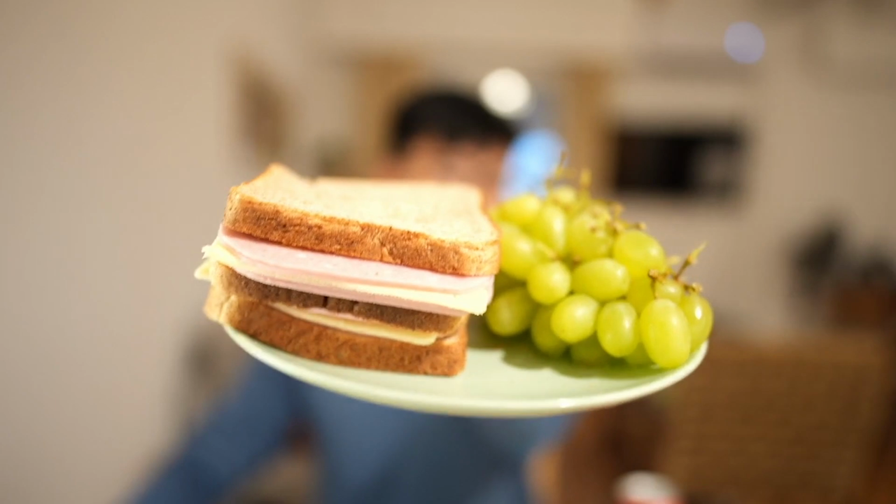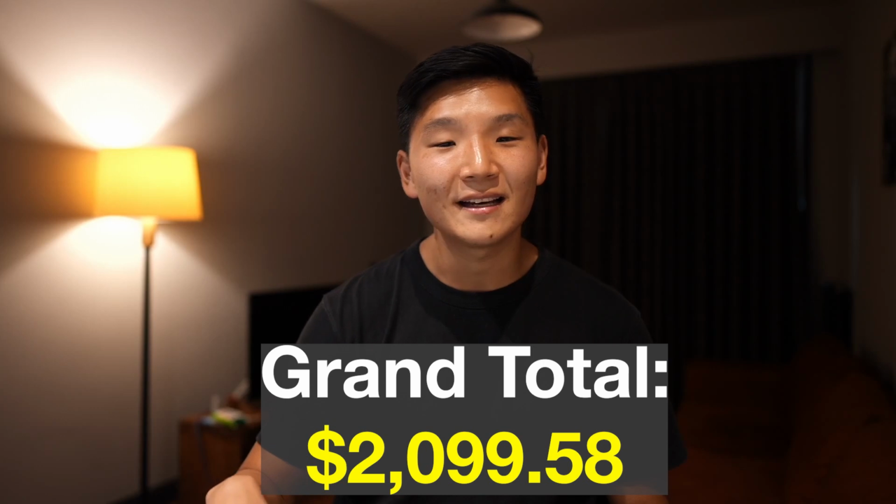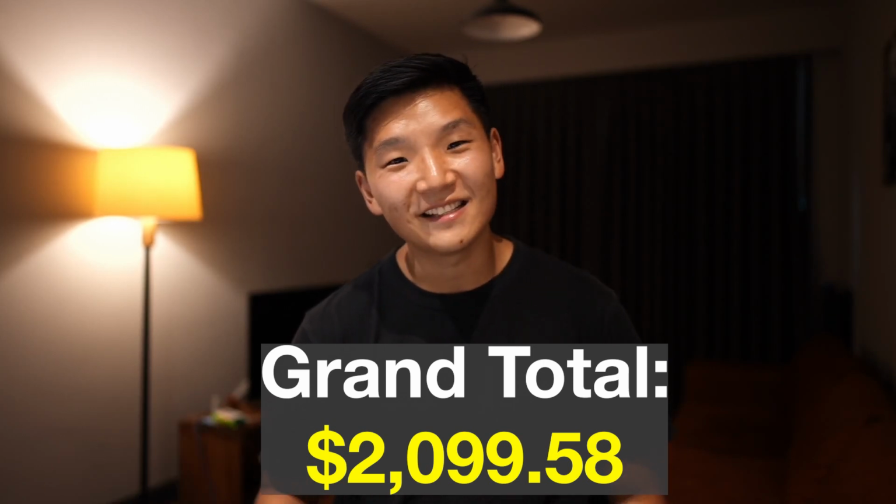And finally, we finished off the day with some groceries. We ended up spending about $5.79 per person. Now with the business cost for day 3, it was again just the advertising cost. So that brings our daily total to $2,099.58.